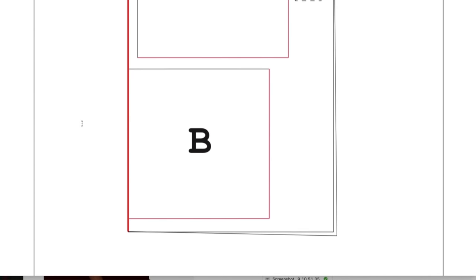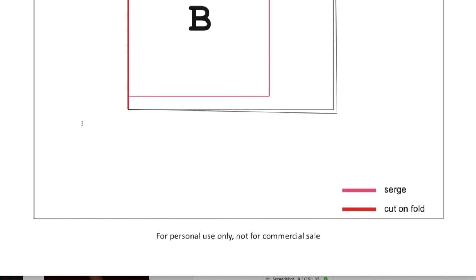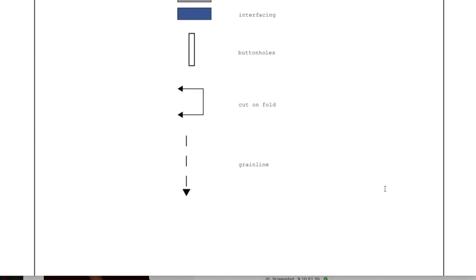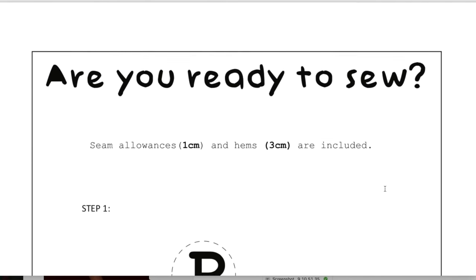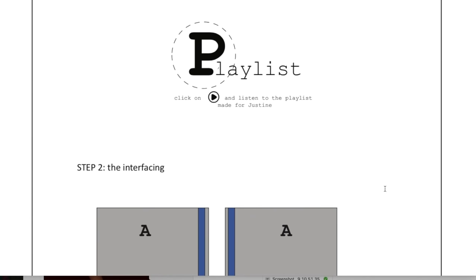Oh, it even tells you what is cut on the fold and what is cut with scissors. That's what serge means, right? Is that French for something? And then here's your glossary. Ready to sew. Again, the seam allowances.